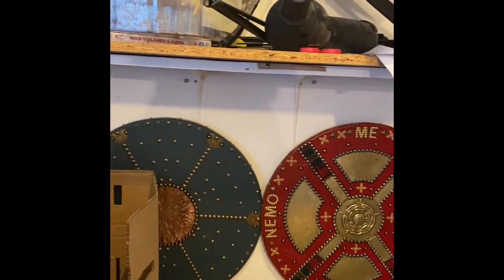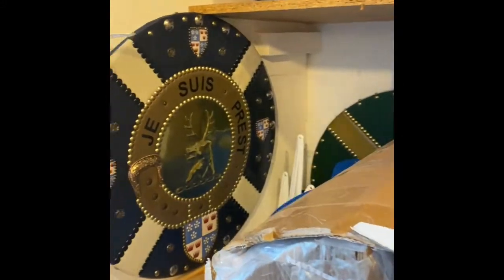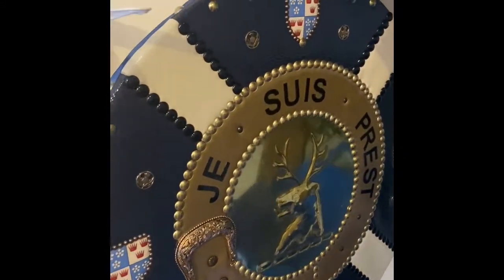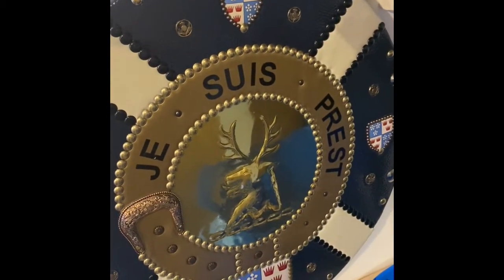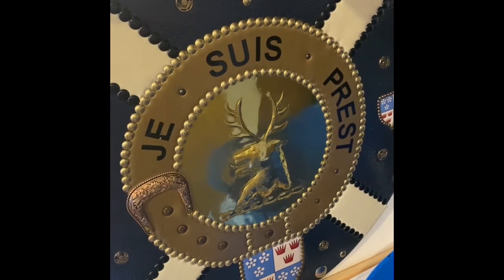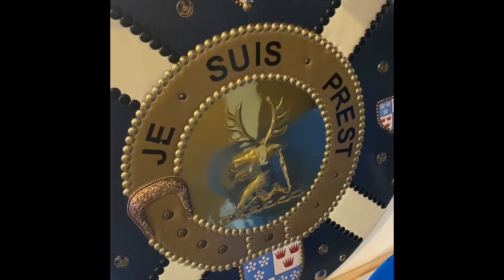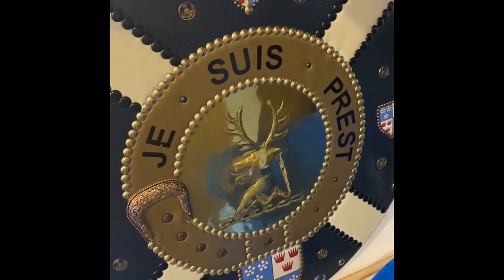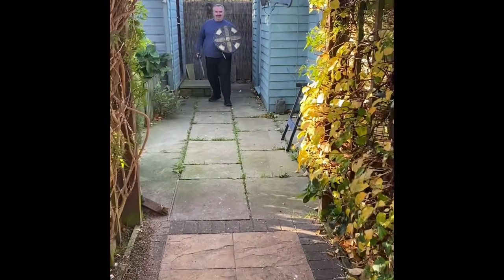One of the most popular requests is targes from Outlander, the TV series. Je suis prêt. I'm showing my ignorance again. Je suis prêt, which is the logo for the Clan Fraser. So that's all about Jamie Fraser from Outlander. So that was a bit too close for comfort, and there I feared for my safety.